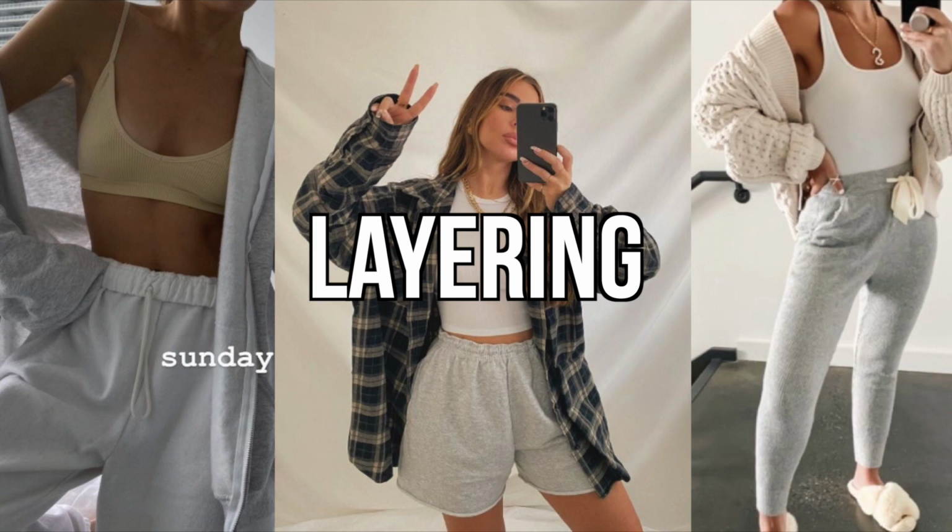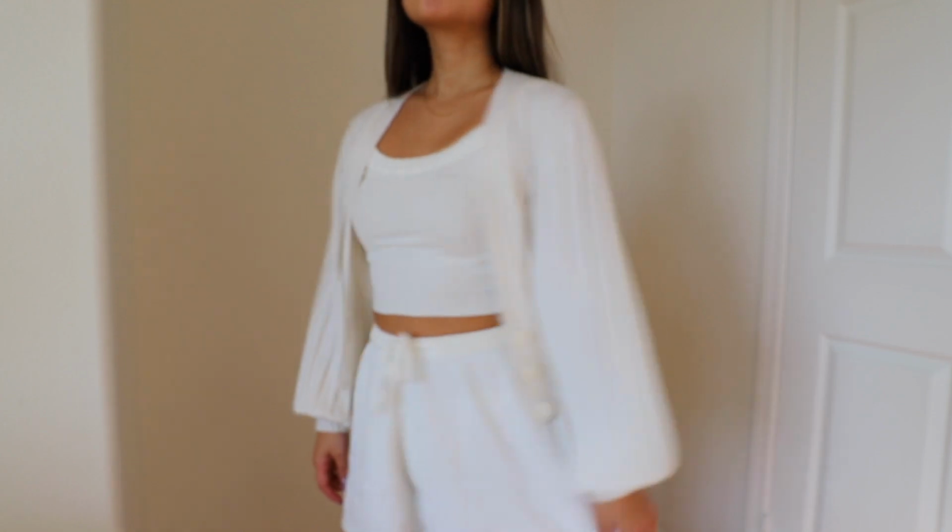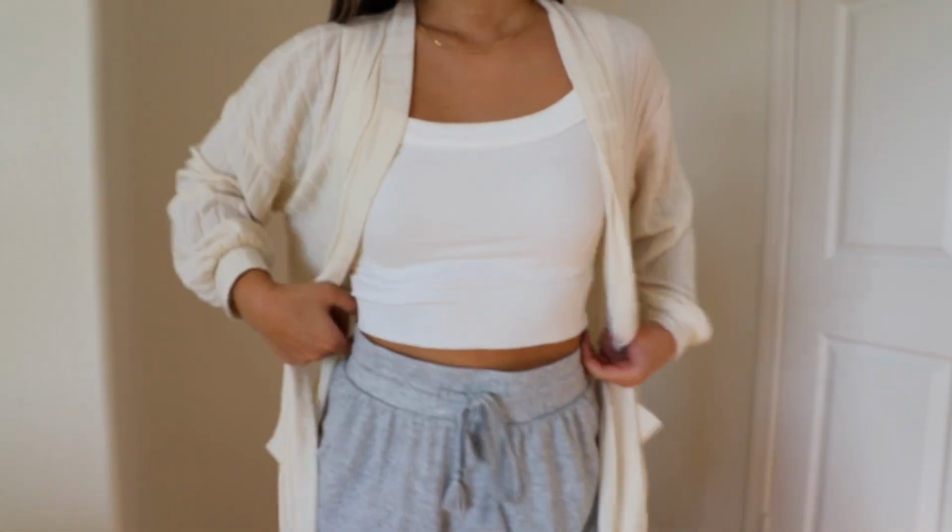Layering. Layering is another super easy way to dress up your loungewear. If you take a basic look such as leggings and a tank top and add either an oversized zip up or cardigan, it just visually adds so much to the look. And here's a few examples of me layering my looks.